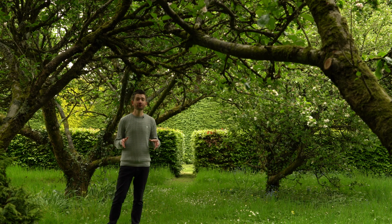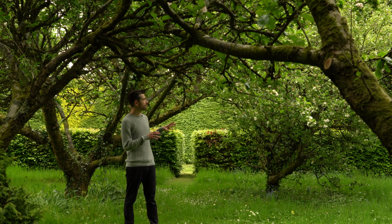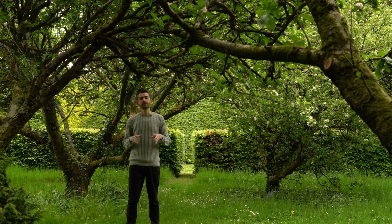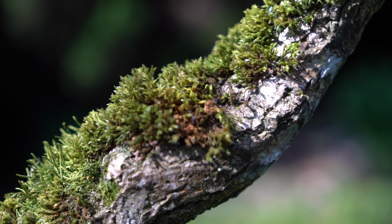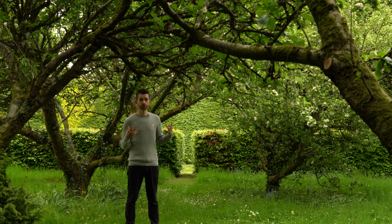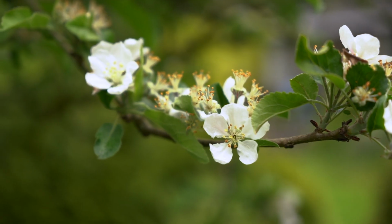So this is the orchard, and here we've got 9 old fruit trees. We've got 6 cooking apple trees, 2 red eating apple trees, and 1 pear tree. Now, I don't know exactly how old these trees are. I've got a feeling they're starting to get on in age a little bit. The branches are really gnarled. They're kind of twisted, but they look amazing. They're covered in mosses, they're covered in lichens. Some of them have ivy growing up them. But what they make is just a really nice space to be in, particularly at the moment in the spring when they're covered in apple blossom.